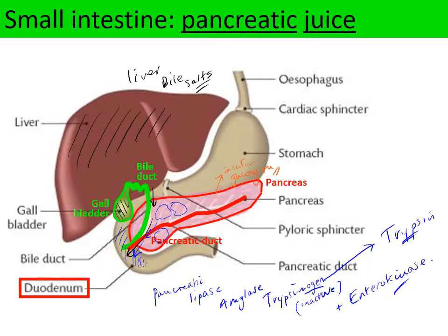So inside the duodenum we have hydrolysis of triglycerides, we have hydrolysis of starch to release maltose, and we have hydrolysis of proteins to release shorter polypeptide chains. Now we know pancreatic juice is alkaline to help neutralize the acidic food from the stomach. We know bile salts are also alkaline to do the same job.